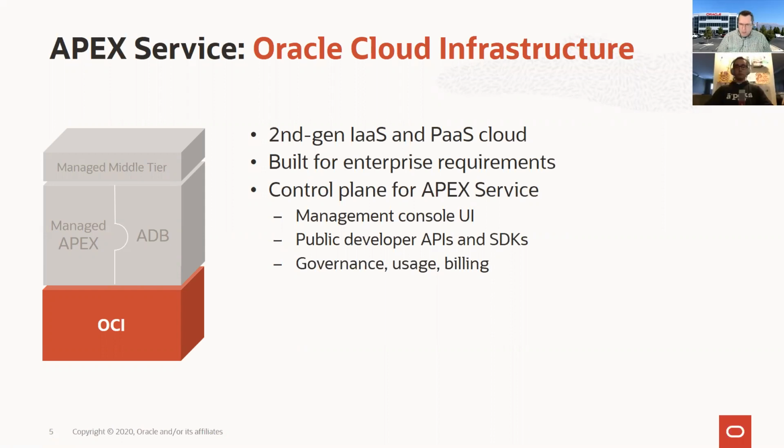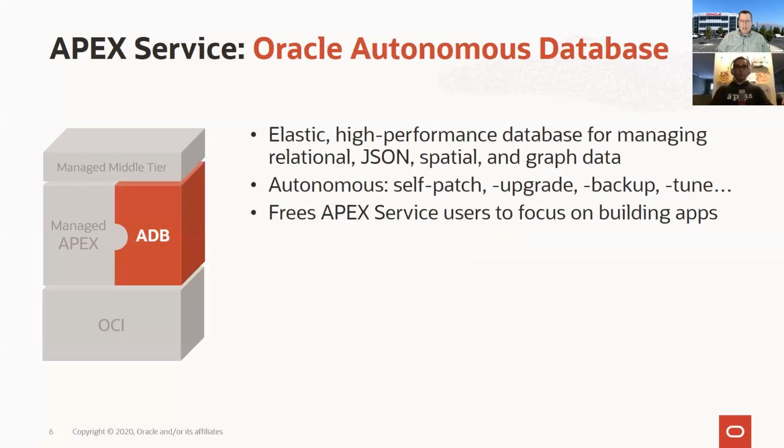And we think from an Apex standpoint that this is a very nice place for Apex low-code application development to land. It's a very nice substrate upon which we can deliver this to you. So really excited about OCI, and there's a lot of value just in the OCI foundation itself. The second big thing is Oracle Autonomous Database. This service also comes with an ADB for short. We'll call it ADB. And it is autonomous.